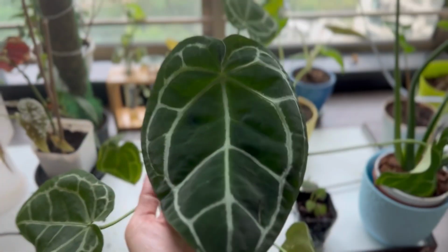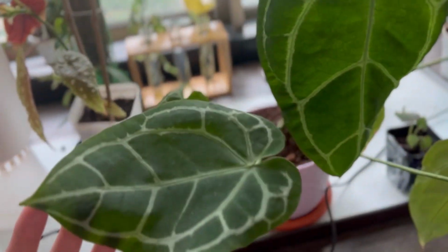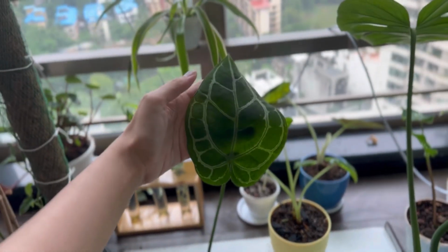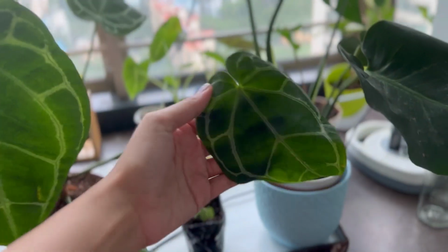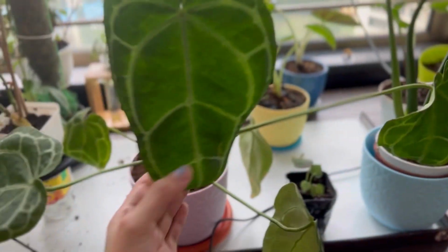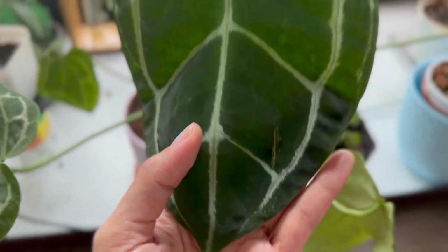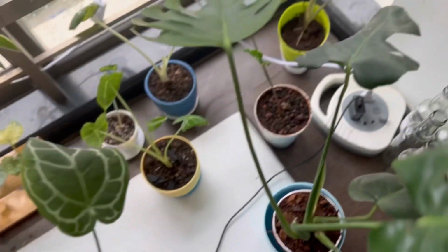Stealing the show is of course Anthurium crystallinum. This is my biggest ever leaf. I'm so proud of it, and I'm so proud of the plant otherwise also. It's been great. It's been hardy and sturdy. While it did deal with and face spider mites, it has been resilient, and I am trying my best to save it from them. I've been giving it the spray, the solution I've created.